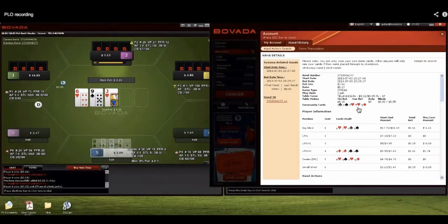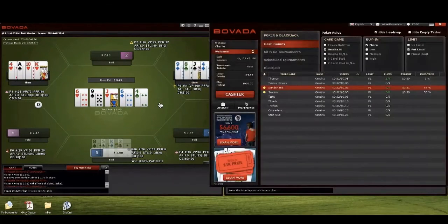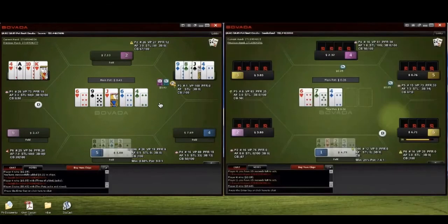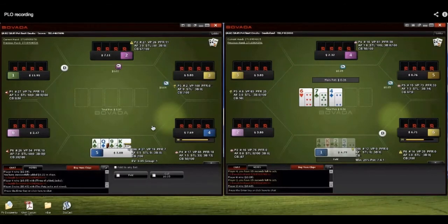Yeah, that's such a wet board, and he just bet out with top 2 pairs. So it shows the type of donkey bets that they do at these stakes. And when you do have the nuts, I mean, you're not going to fold against these pairs. But we do have to be careful when we have like the third nut straight or third nut flush draw.